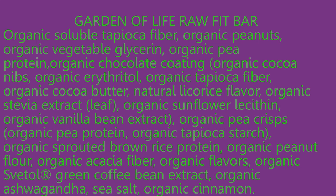Last one is the Garden of Life Raw Fit Bar for weight loss, okay? So here's the deal with the Raw Fit Bar. It has 26 grams of carbohydrate. It has 13 grams of fiber, which means it has 13 grams of net carbohydrate. But then my second thing is I'm going to look for what kind of sweetener. This thing has a ton of fiber. The very first ingredient is fiber.